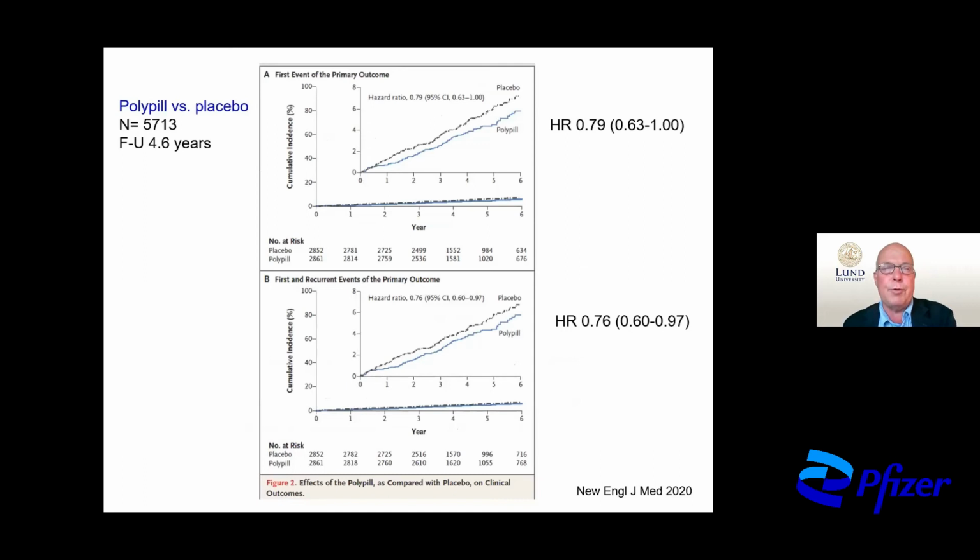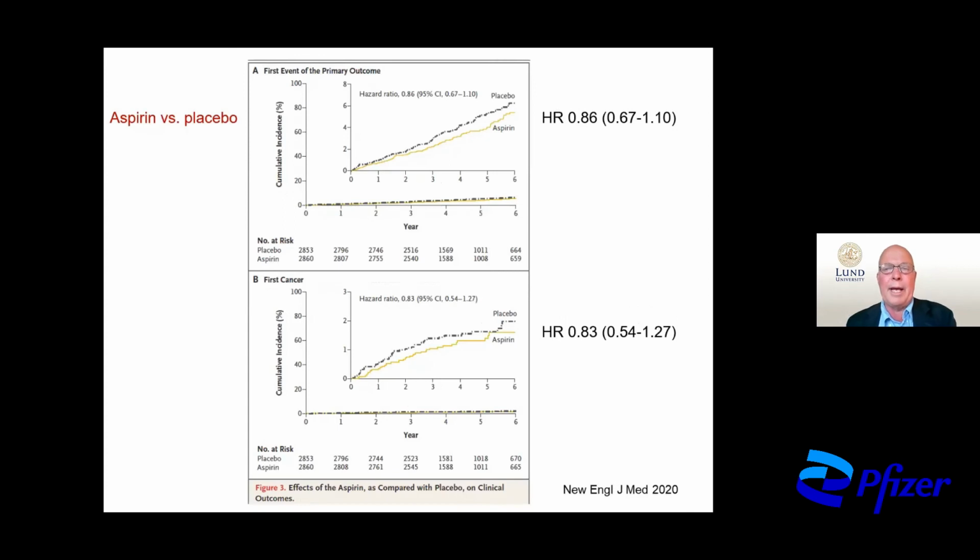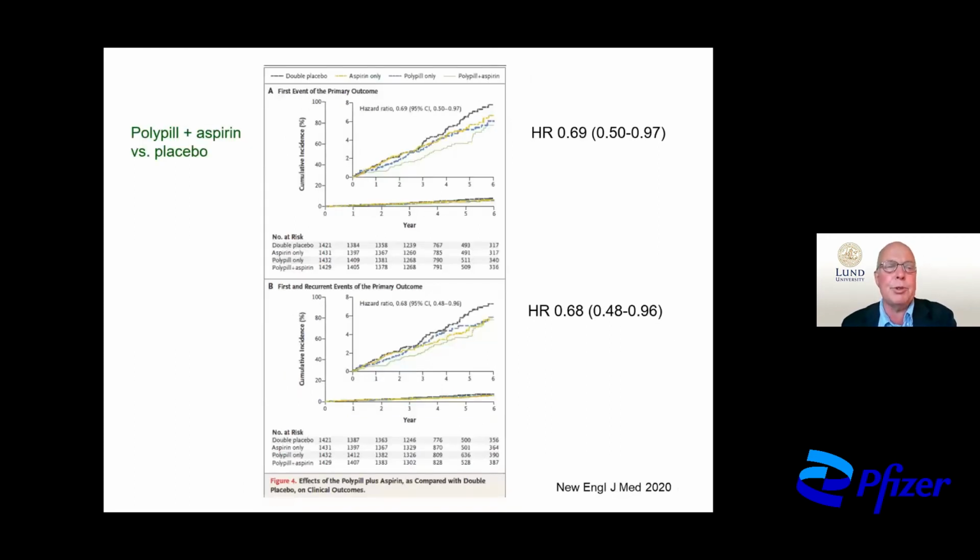First, I show you the graphs for PolyPill, the polycaps versus placebo alone. And here you can see that it was a borderline significant result for the primary outcome, but when first and recurrent events were combined for the primary outcome, the effect was significant. When aspirin was compared alone versus placebo, there was no significant preventive effect as seen here. But when the PolyPill or polycaps was combined with aspirin versus placebo, there was a very significant effect in favor of the polycap, PolyPill plus aspirin.